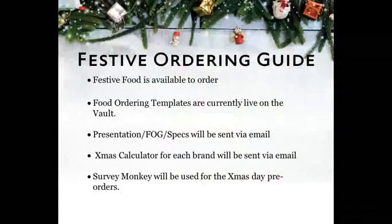So, festive ordering guide, guys. I sent them out on Friday evening. I'm going to send this presentation out, the specs and other food order guides at the end of the week. All the information will also be on the vault if you go in the top right hand corner and search Christmas calculator and Survey Monkey. I'm going to go through that in a moment.